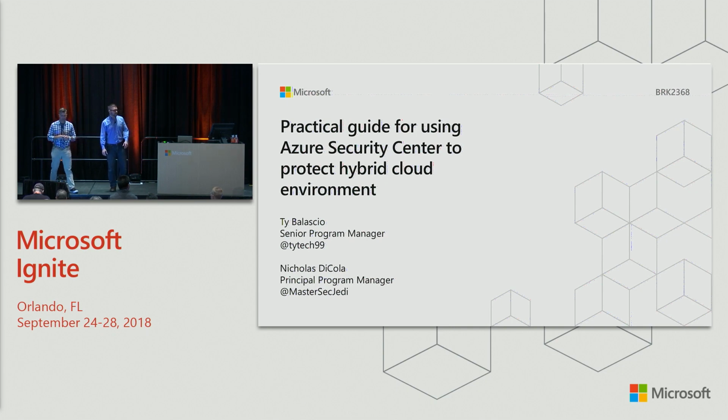Good morning. I'm Ty Balacio. I'm with the Azure Security Center team, been with it since its launch, and I'm here to help talk more about compute workloads within Security Center and how you can deploy it more effectively.